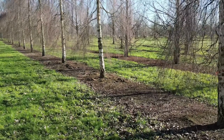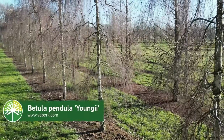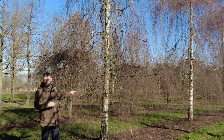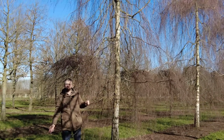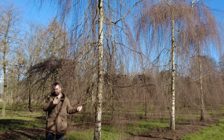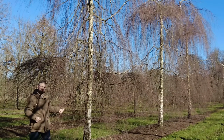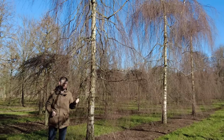This is Betula pendula 'Youngii'. This is a weeping form of the normal birch. It's a tree that can be grafted on the ground or grafted on a stem. This one has been grafted on the ground and has been brought up as a living waterfall. So the branches hang down nicely. It doesn't get too big, so it's also suitable for a smaller garden. But it can get quite wide, maybe 6 meters wide and also 6 meters in height. It's a very easy tree that can withstand dry circumstances, and it's also attractive for butterflies.